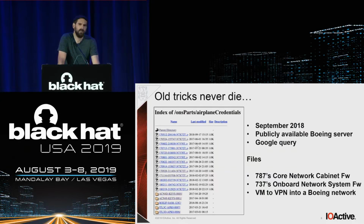So in September 2018, just a month after giving a talk here about SATCOM vulnerabilities, I was trying my luck with some well-known Google queries. And it turns out that I discovered a publicly exposed Boeing server that contained quite a few files, and they looked interesting, definitely. So I downloaded everything, and later on I analyzed the files, and the result is that I had access to the 787 core network cabinet, also part of the 737 firmware, and also a virtual machine that Boeing engineers use to VPN in that specific Boeing network.